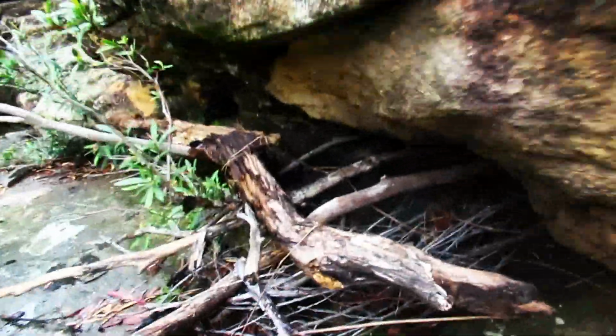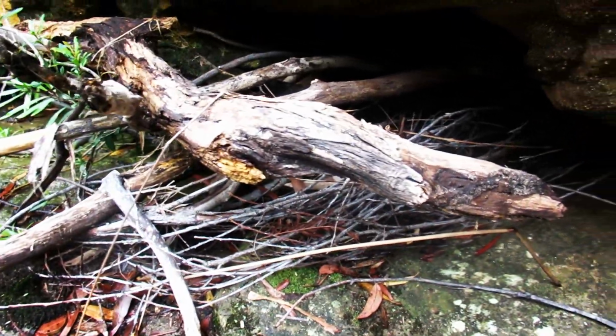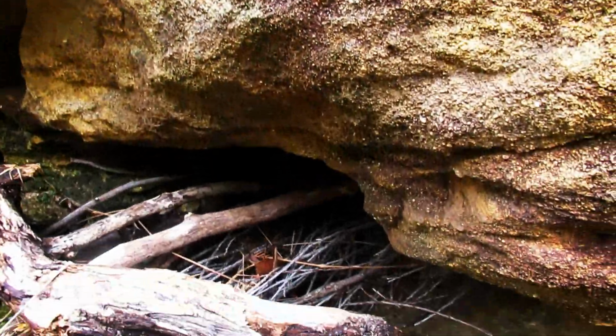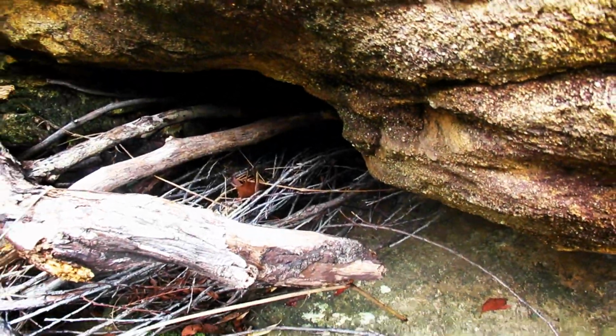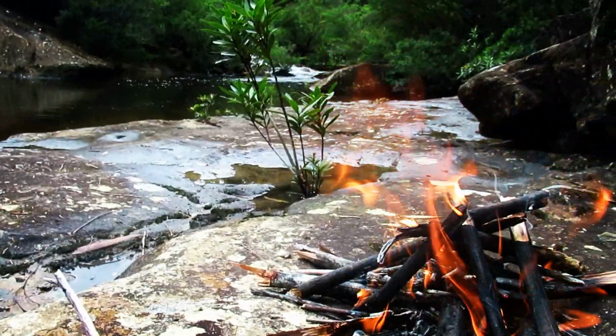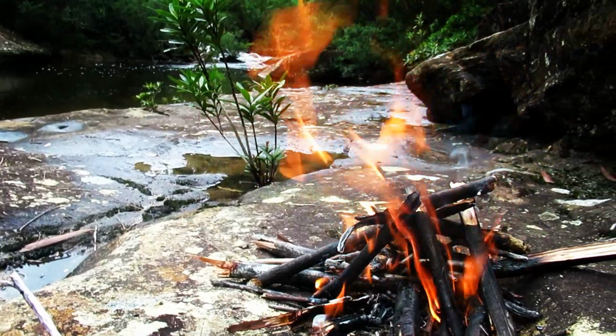Look like the freaky dude out here lighting the fire in the middle of the bush. So we're all good. Look at this. Nature's stash. Dry tinder, undercover, not going to get wet. The water runs there, but this is all dry, so I'm using it for my fire. Don't need a big fire, I just want to cook a bit of lunch and be done with it.